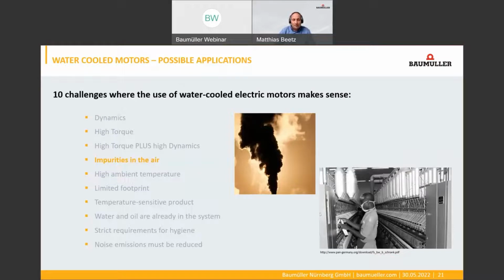Another problem with textile fibers in the environment, for example, is their flammability. Cotton fibers can ignite at as low as 80 degrees roundabout. Since water cooling dissipates the heat directly at the motor, such high temperatures do not even occur in the system, and the motor surface remains cooler in comparison. The use of water-cooled motors therefore has several advantages.